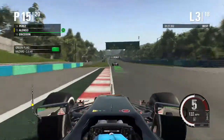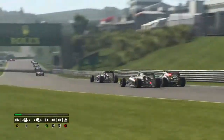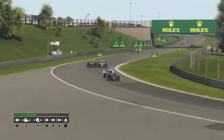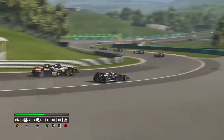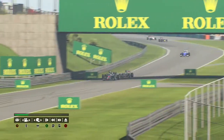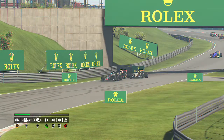I need to look at a replay and see whose fault that was. I'm pretty sure I didn't do anything wrong. I was just holding out the outside line, hoping for the bloody best. They were 2 wide behind me, and then I ran deep into the corner. We ended up 3 wide. I come onto the circuit. Oh, is that my fault? I'm not really sure. It might have been my fault.